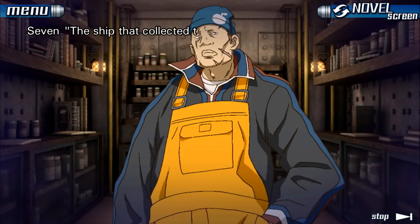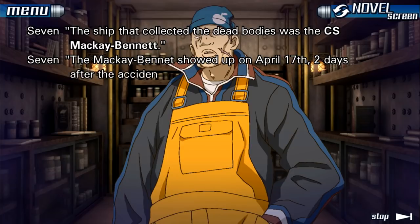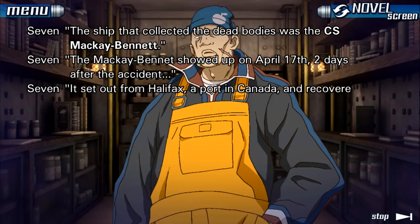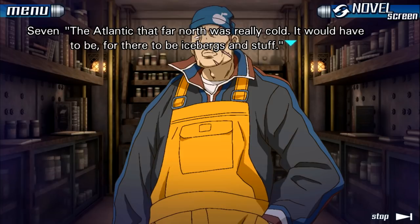The ship that collected the dead bodies was the CS Mackay Bennett. It showed up on April 17th, 2 days after the accident. It set out from Halifax, a port in Canada, and recovered 306 bodies. The Atlantic that far north was really cold.